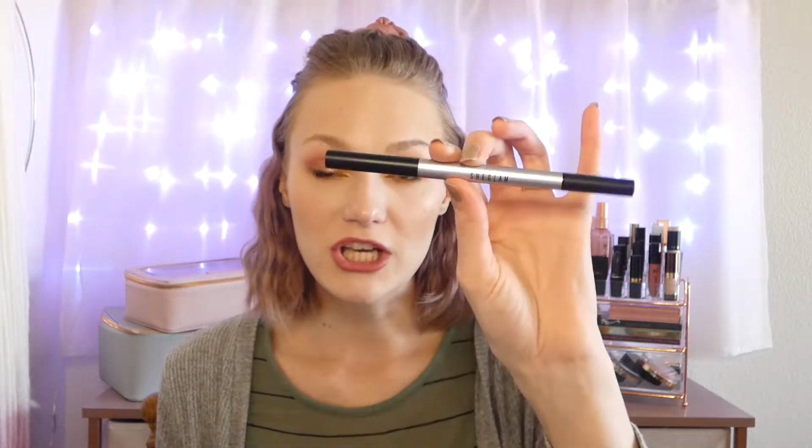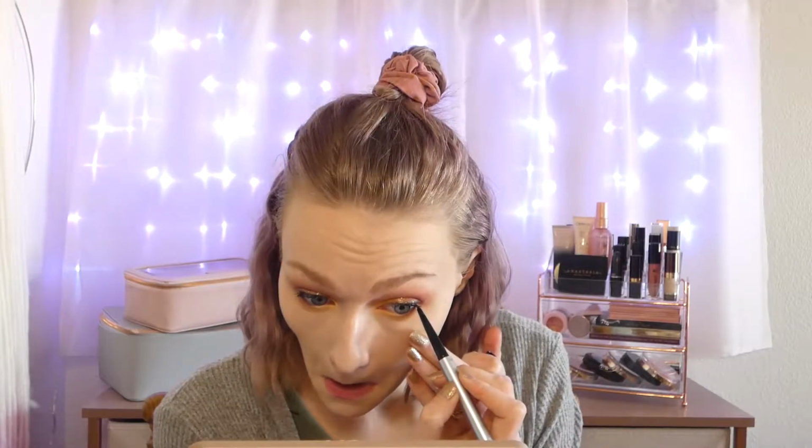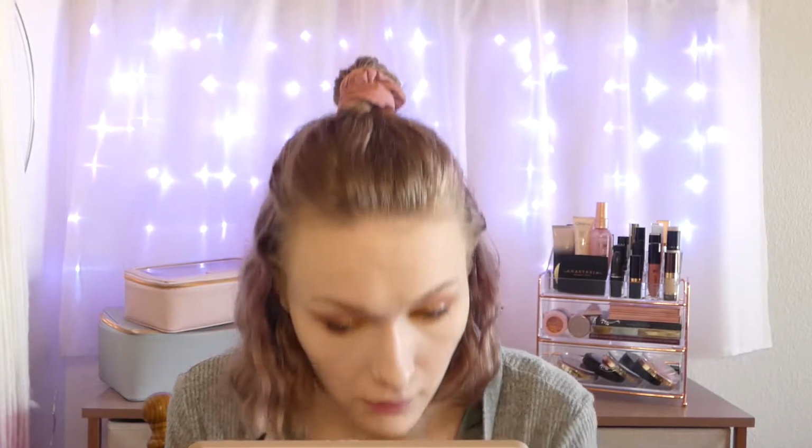So I used that today, and we kind of winged it out just a little bit. And yeah, I'm really happy with this. I'm so happy it's in my collection. And then the other one I wanted to mention is the She Glam dual-ended eyeliner. For today's look, all we did was use the gel pencil side and just do a little bit of waterlining on the lower lash line here, but I have really enjoyed the liquid side here as well.